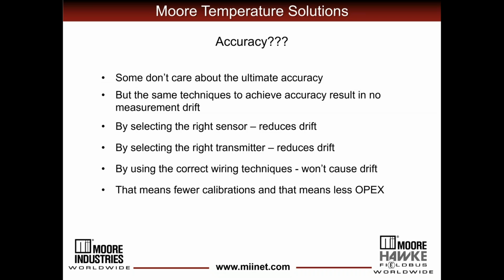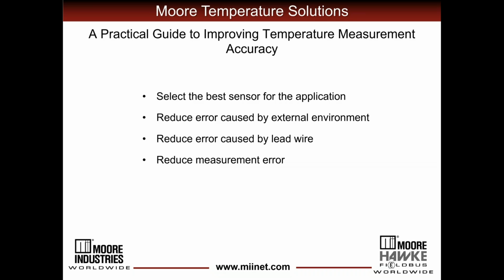Many of the technologies used to develop high accuracy will also result in less drift, like selecting the right sensor for the application, or selecting the right transmitter or I/O device, and by using correct wiring techniques. All of these mean fewer calibrations and less ultimate operating expense. So during this discussion, we're going to look at selecting the best sensor for the application. We'll look for ways to reduce errors via the external environment. We'll reduce error caused by lead wires between the sensor and the measuring device. And we'll look at, can we reduce the error at the measurement itself?